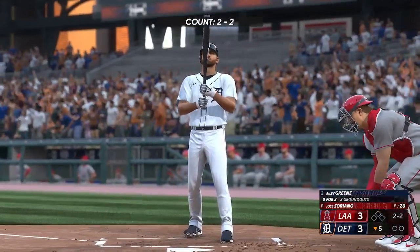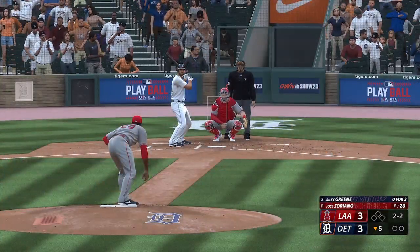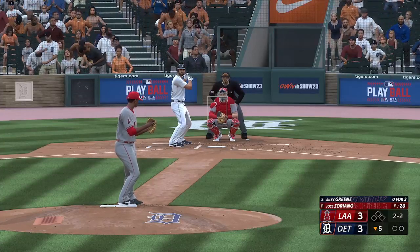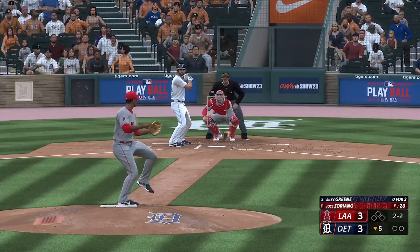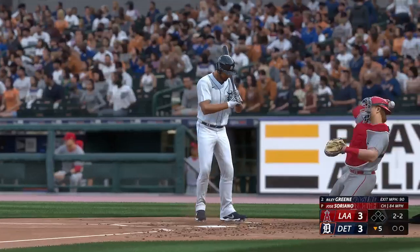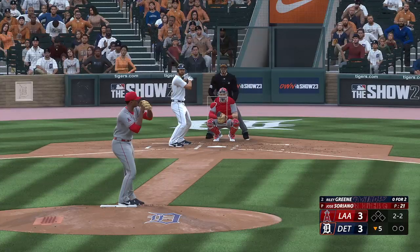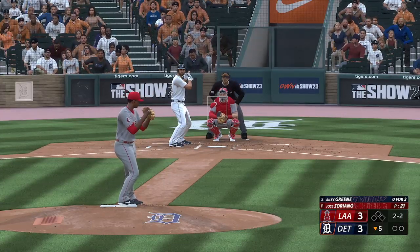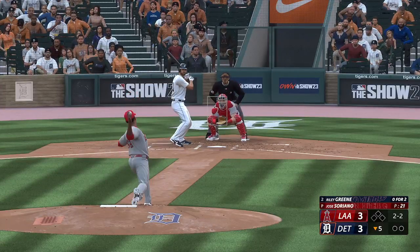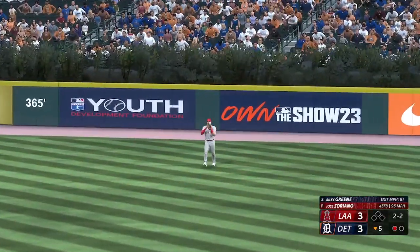Back at Comerica Park, we head to the bottom of the 5th. At the plate, Riley Green. And a pitch. Battling here as he fouls it away. He's begging, give me that pitch one more time. A hanging changeup just out in front. High in the air, out to right. Renfroe in position, makes the grab, one down.